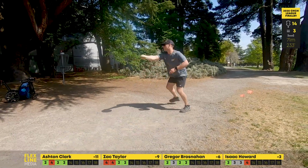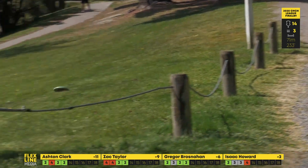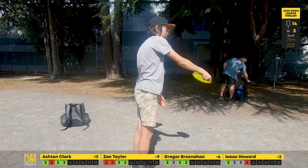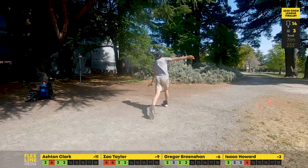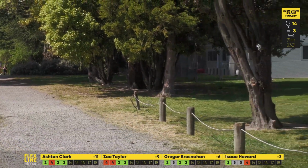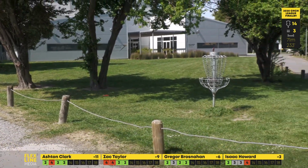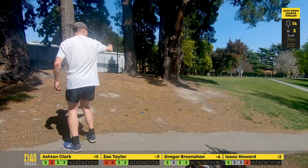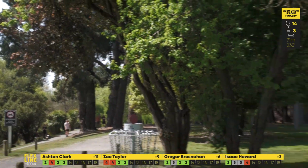Chance for Zach to make up a stroke. This looks great. Oh, that's an unlucky kick. Oh, almost. Just in bounds. Wow. Nice rip from Isaac, but unlucky to catch that little bit of branch there, just getting those beaten down from those trees that Gregor was fortunate enough to get underneath. So as you can see, it's all about watching your height and making sure you're on the right line. Ashton with a great upshot.